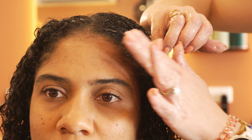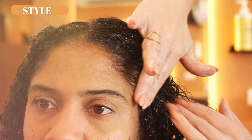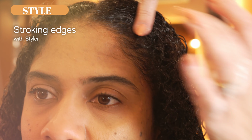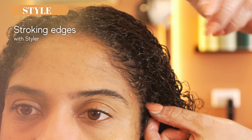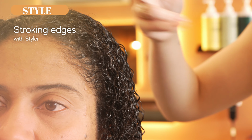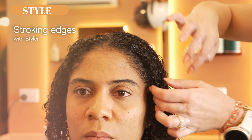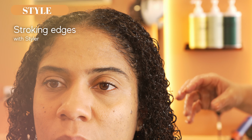So I've now got a little bit of Pow gel on my fingertips, and you can see I'm just lightly stroking over the edges, making sure I've captured all those little pieces. I've already done the lengths when I brushed it through in each section. So this is me just double checking, triple checking that we haven't left any of these front edges amiss, and they could become a problem later.